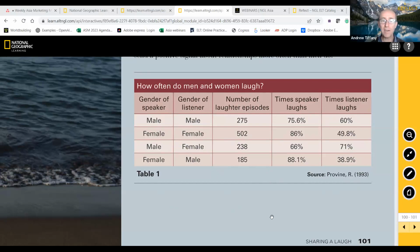Women react to men more often with laughter than the other way around. So female listening to male, 71%, male listening to female, 38%. That's interesting, right? Very interesting.